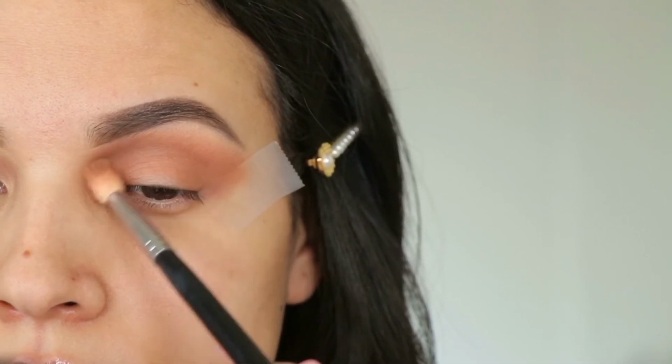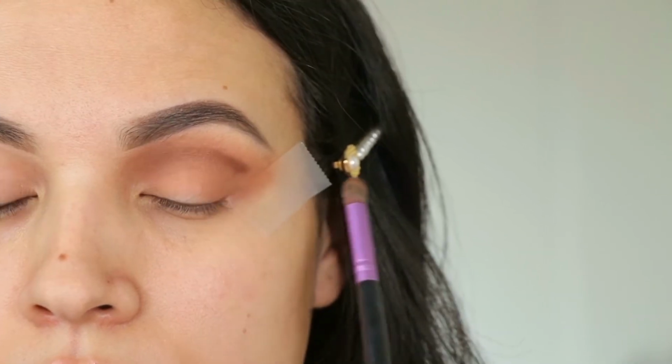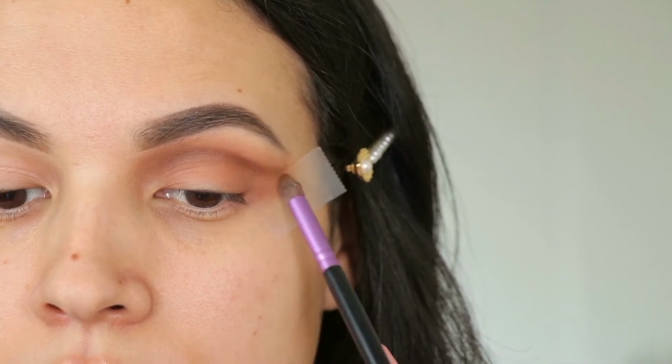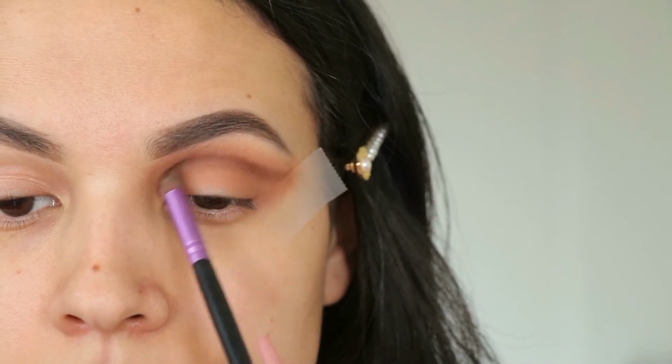Now, Ariana Grande's is a simple cut crease, but I think I did it a different way. I'm applying Cozy right here all over the crease and winging it out, as you guys see. And then I'm going to focus that on the outer V shape of my eye.